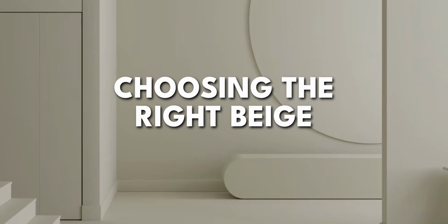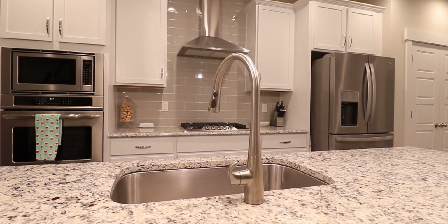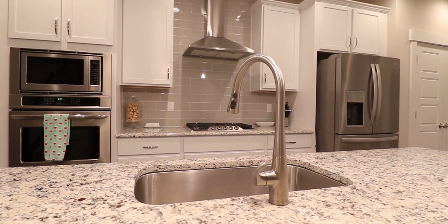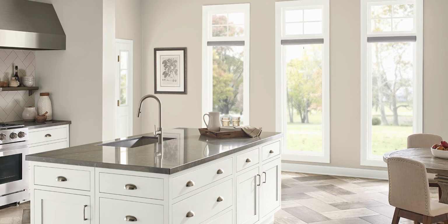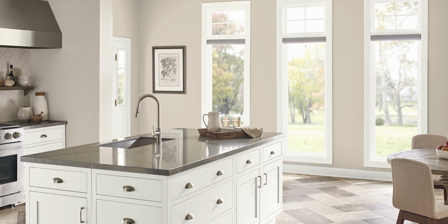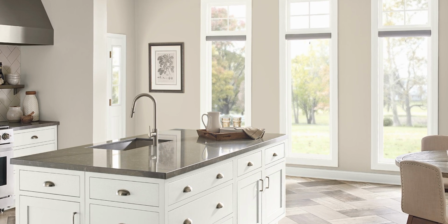Okay, so what about choosing the right beige? How do you select a beige paint color? Well, I think it's very important to consider the overall style of your home and also the amount of natural light that it receives. A lighter beige can create a brighter, more airy feel, while a deeper beige that has a little more richness can add a touch of sophistication.